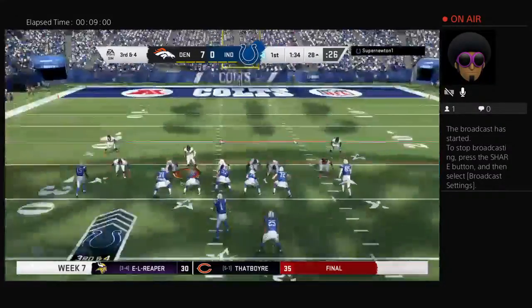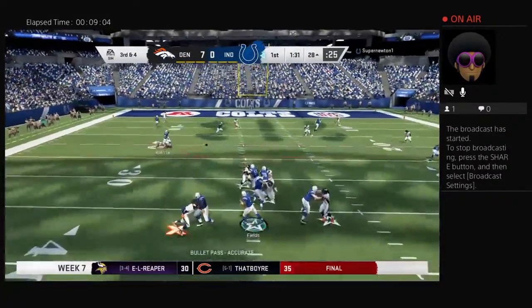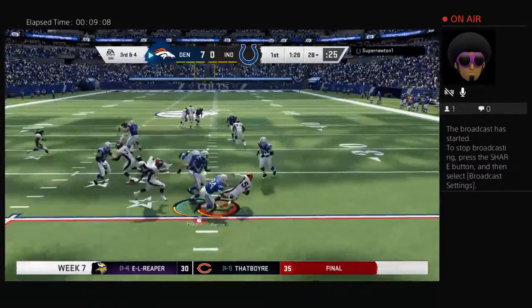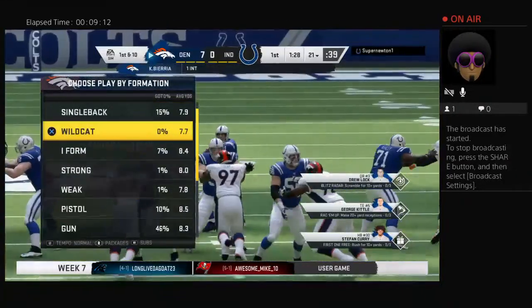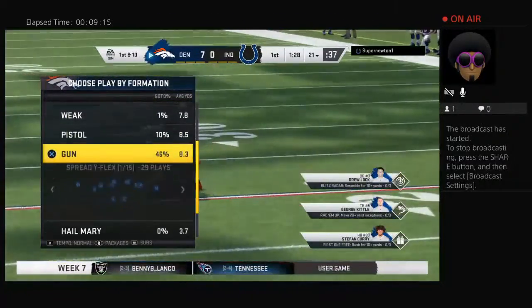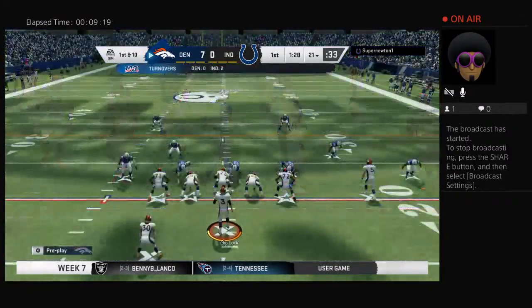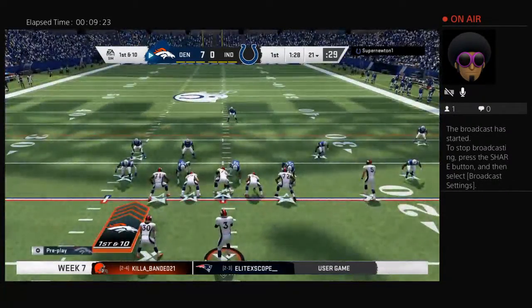Check, check, check, check. From the gun on 3rd down. Fields. He rifles one that's intercepted. Picked off at the 21. And his guys are going to take over at the 21-yard line. No doubt a very disappointing end to what was a pretty strong opening drive. They had 3 points in their back pocket. It was there for them.